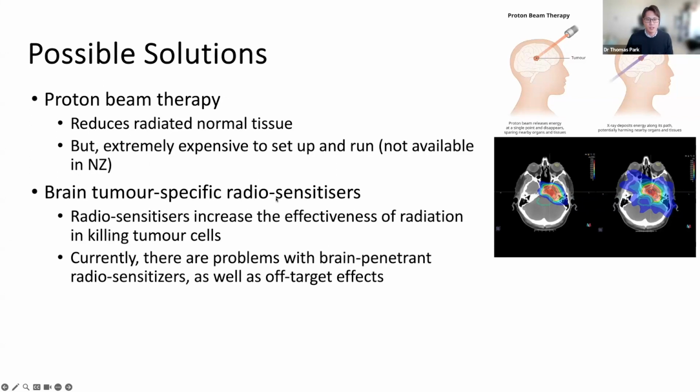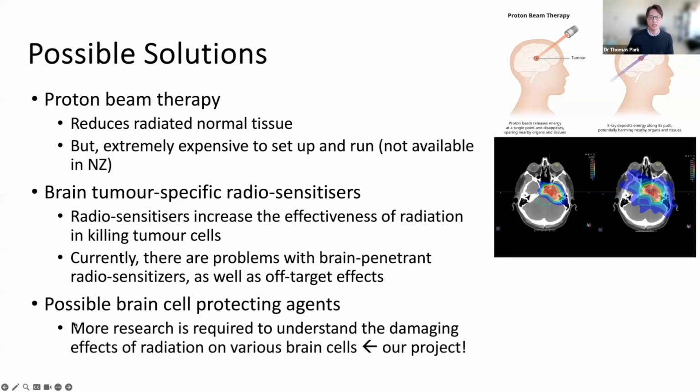Now, there are radiosensitizers, and these are used for peripheral tumors. These radiosensitizers are compounds that act on pathways that allow cells to become radiation resistant. So they block those things, and that makes the cells more vulnerable to radiation. It's working fairly well in certain tumors, but the problem is that not many of these compounds are brain penetrant, meaning they can't really get into the brain very well. So at this stage, in many centers around the world, you really need a way of protecting the normal brain. So we need possible brain cell protecting agents so that when radiation is given to the tumor, the surrounding brain might be protected.